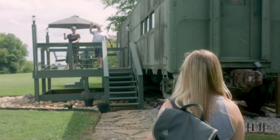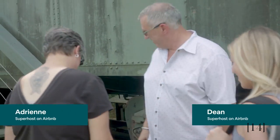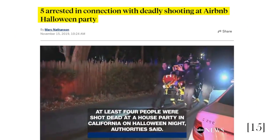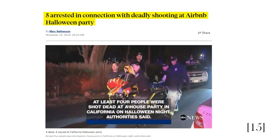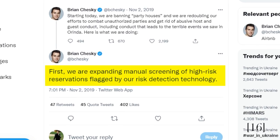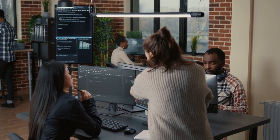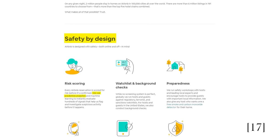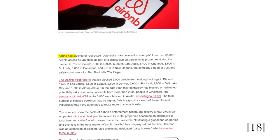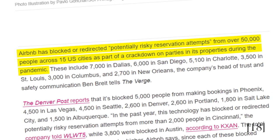Airbnb uses ML to detect fraud, but it also has a technique for vetting guests and properties. After a deadly shooting occurred in one of Airbnb properties used for a party, the company banned party houses and expanded its screening of high-risk reservations. It's unclear how exactly their risk detection algorithm works, but Airbnb admitted to using predictive analytics to flag suspicious activity. During the pandemic, they blocked or redirected over 50,000 potentially risky reservation attempts.